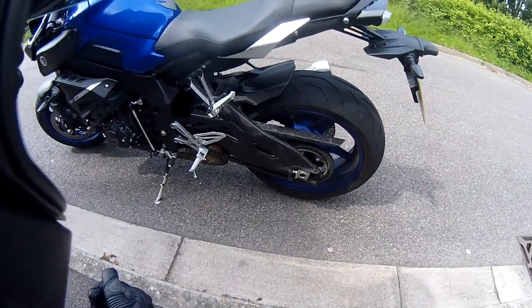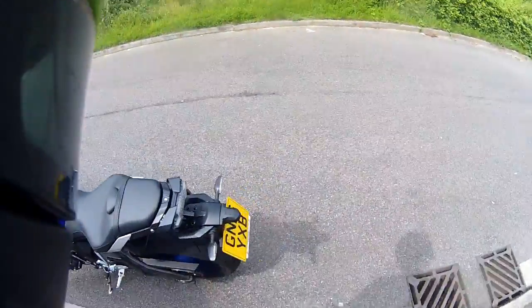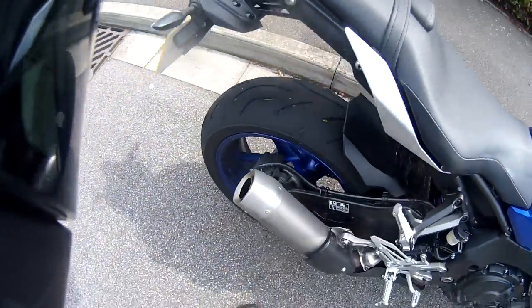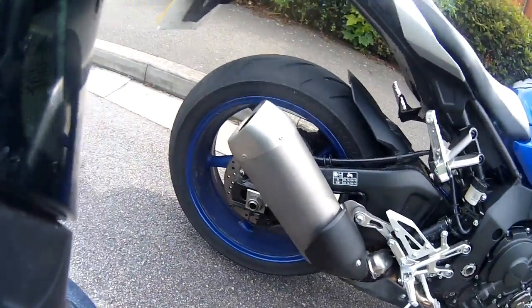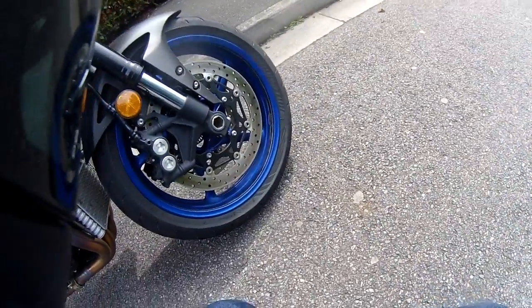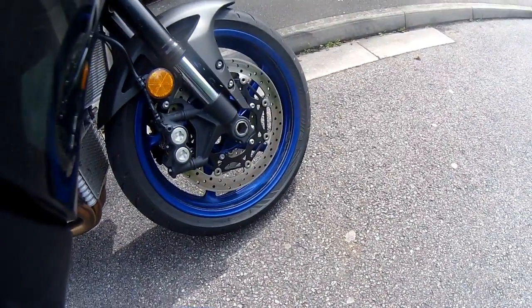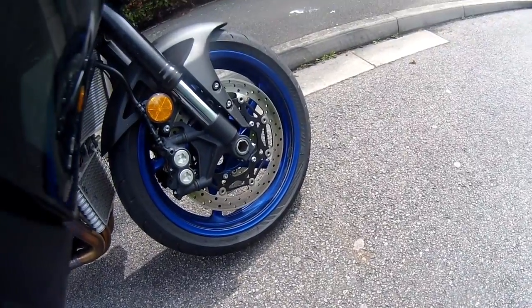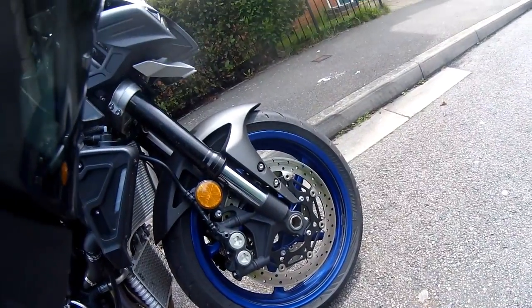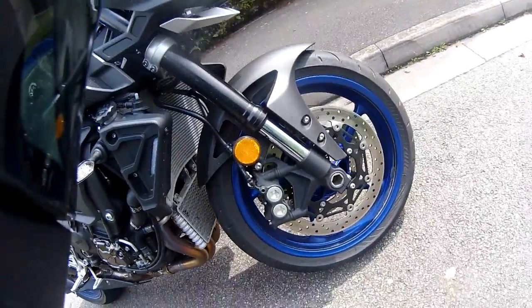Okay, so obviously she's got a chain as a final drive, stock exhaust, a nice modern swing arm, Nissin brakes on the back, and I don't know, no name brakes at the front. That's just not good enough. Honestly, I don't think that's good enough. Battle axe tyres as well. Yeah, I'm not impressed with the tyres, not impressed with the brakes. Suspension seems okay on it.